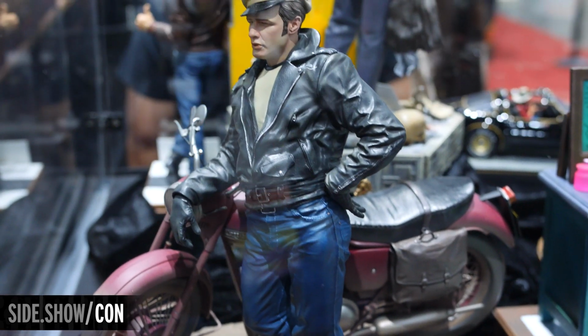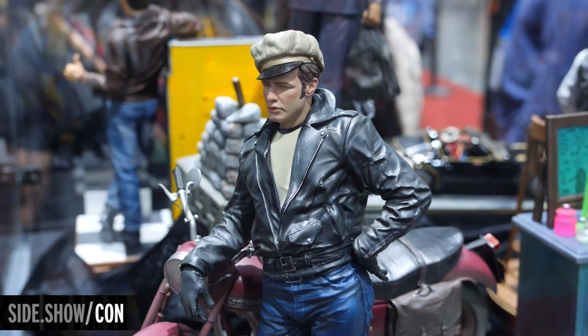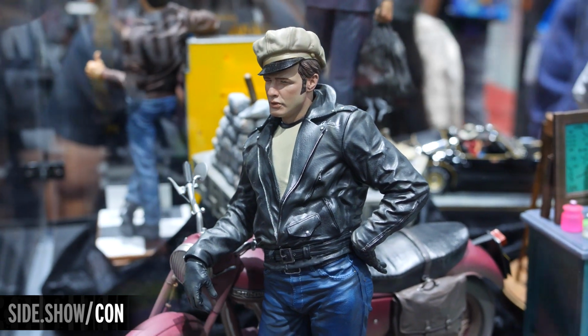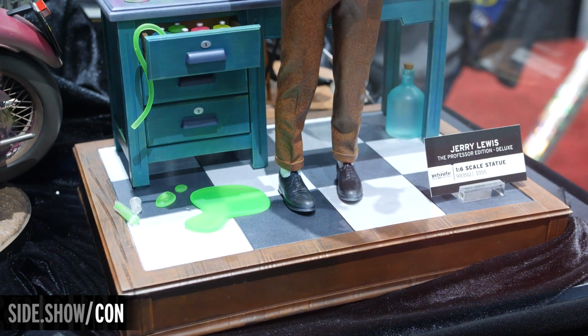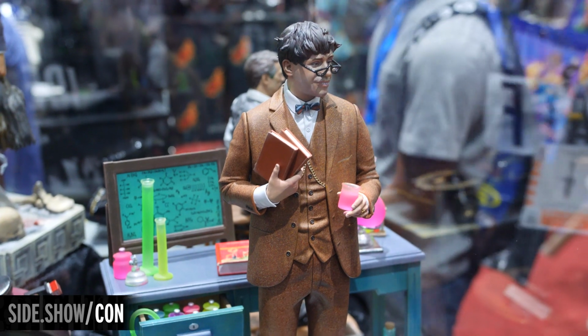And they've done an incredible job of recreating in sculpt the movement of the fabric that you would find Marlon Brando would have. Up next, we have Jerry Lewis, the Professor edition. Now, of course, this is from the Nutty Professor. We've got Flubber on the floor there.